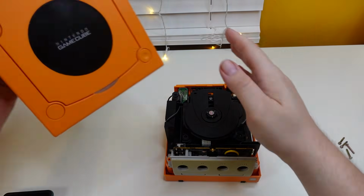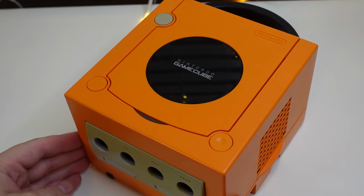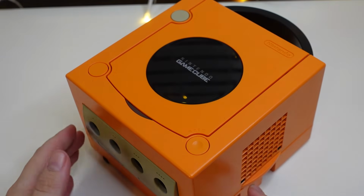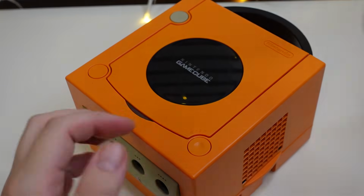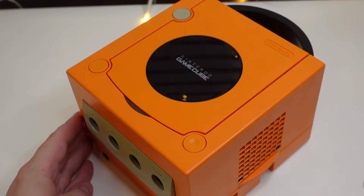Let's just stick this cover back on. Okay, the cover's back on, screws are reinserted and tightened. So everything's looking great. Overall, I'm very satisfied with the condition of the GameCube. And inside, it looked pretty clean and free of any egregious dust. And they also replaced the clock battery that's in there.